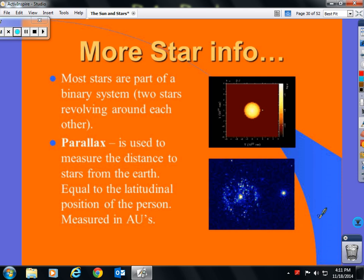Parallax is what we use to measure the distance from stars to the Earth. We measure it in AUs. Okay, so the distance from the Earth to the sun would be 1 AU, and we go from there.